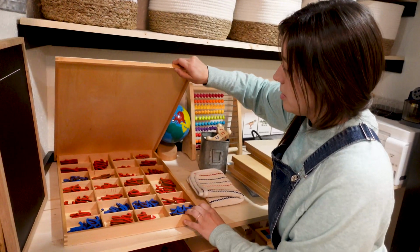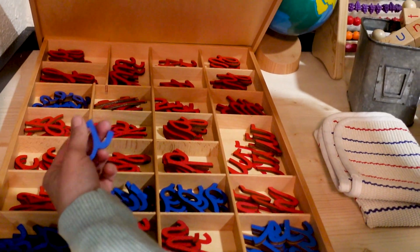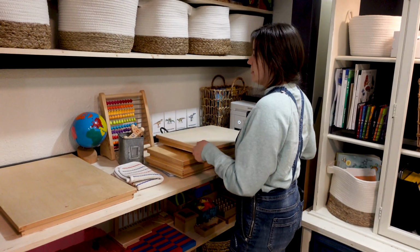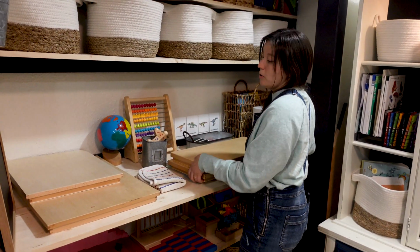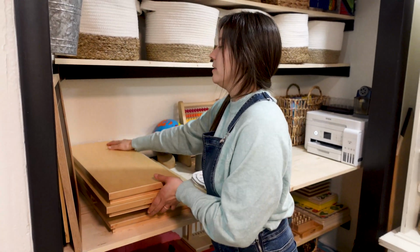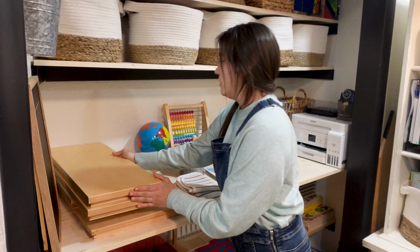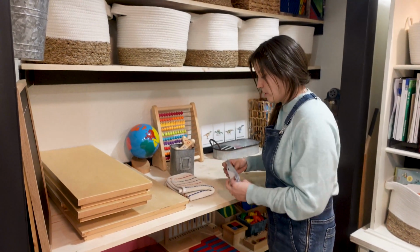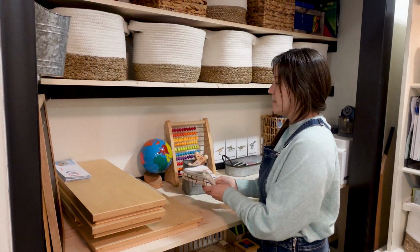Here is the cursive movable alphabet. So it's all cursive. This is one of my favorite school items. They have been used so much through the years. I am not even kidding. From my firstborn down to my 4th, and I'm really working on them with my 4th now, with Zubin, he's 4. We have a lot of fun with them. They're hands-on, they're fun for the kids.